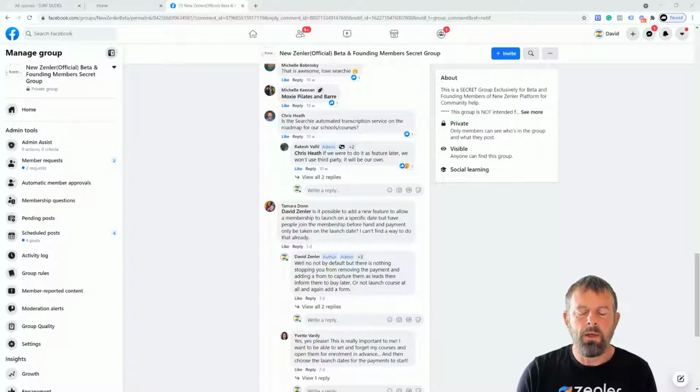So, no is the quick answer, because one thing is it would have to be integrated into Stripe or PayPal in some way that it would record the card details and then launch. So I guess something like a subscription that wouldn't take the first payment, and then you could set it for a date. But we don't have that actively inside Zenler at the moment, but there are workarounds you can do.